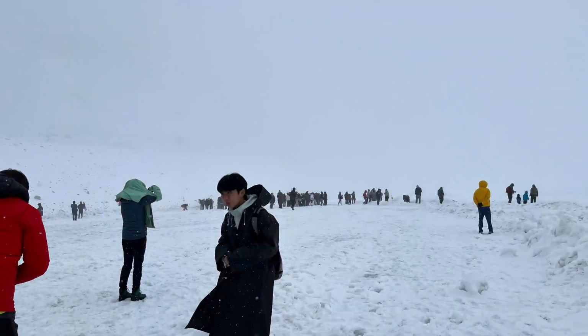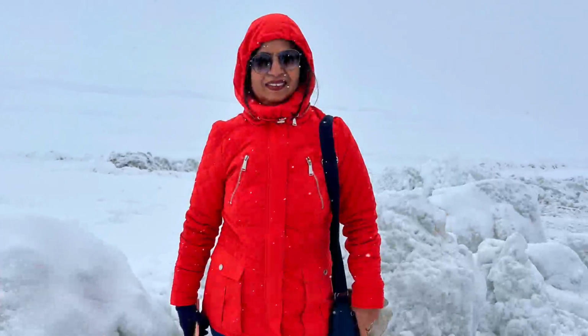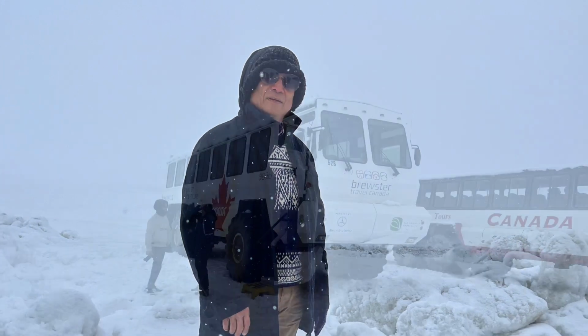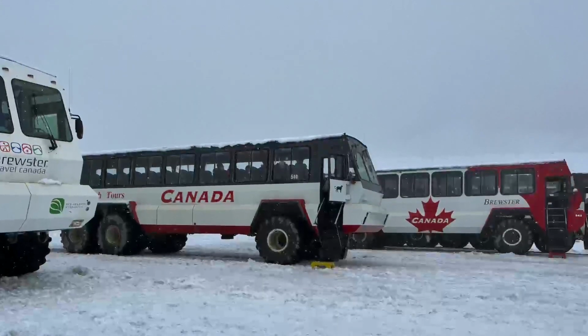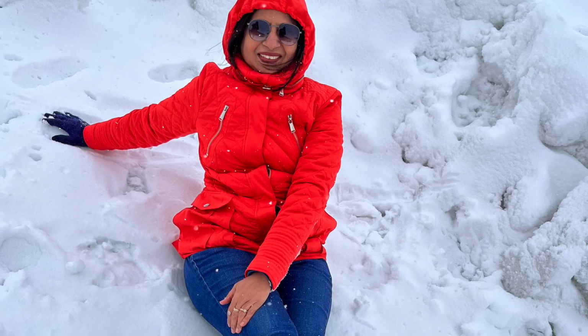You can pick up the tickets at the visitor center, and then a bus takes you up to the point from where you can take the specialized snowmobile. These are very specialized vehicles. There are only 23 of the kind in the world, and out of which 22 are deployed at Athabasca Glacier. The wheels are almost 5 feet or more in diameter and at least 3 to 4 feet in width.